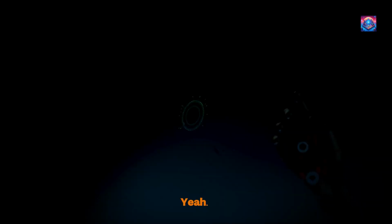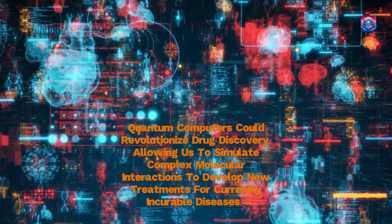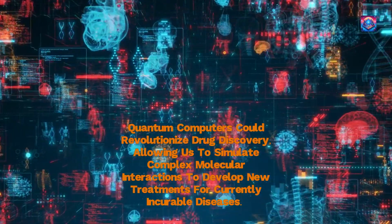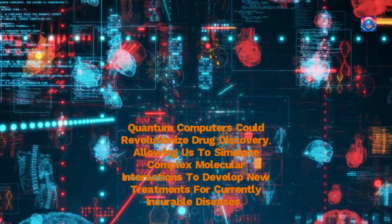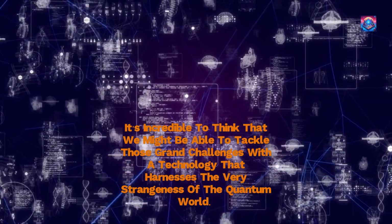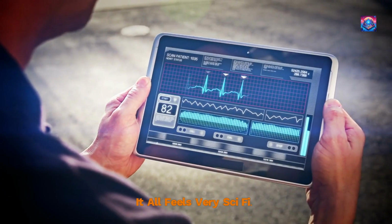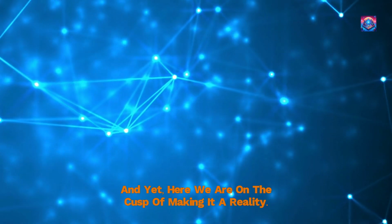I know, right? And that's just the tip of the iceberg. Quantum computers could revolutionize drug discovery, allowing us to simulate complex molecular interactions to develop new treatments for currently incurable diseases. It's incredible to think that we might be able to tackle those grand challenges with a technology that harnesses the very strangeness of the quantum world. It all feels very sci-fi. It does, doesn't it? And yet here we are, on the cusp of making it a reality.